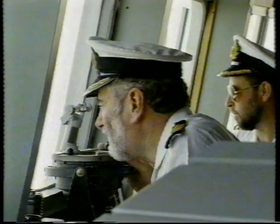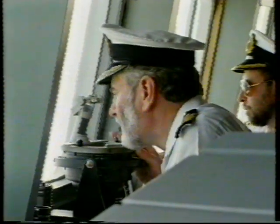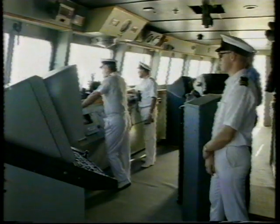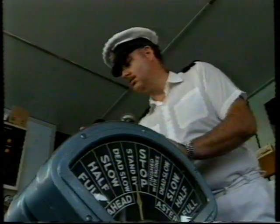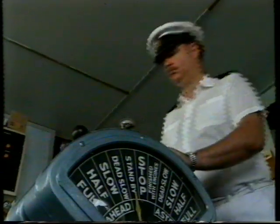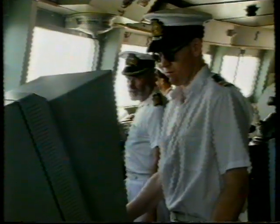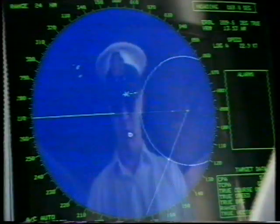On the bridge, the captain gives the intricate commands that will maneuver a ship of almost 45,000 tons out of a busy port. Dead slow ahead two. Dead slow ahead two, sir. It is one of those moments when eye, hand, and experience are still irreplaceable.